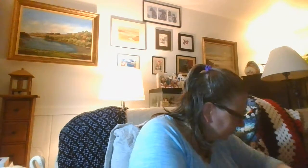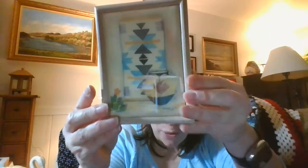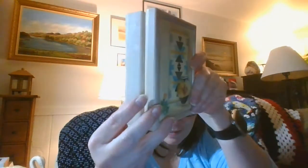And I have my pair of mid-century modern brass musicians. So we've got the xylophone player and the trumpet player, and these are brass on burlwood. And there are these really big diamond shapes. I've got this Southwest wooden box.